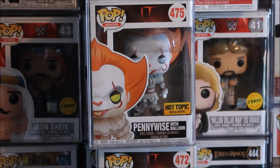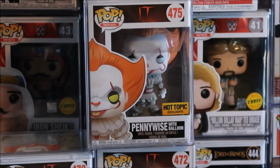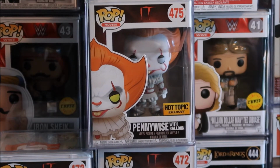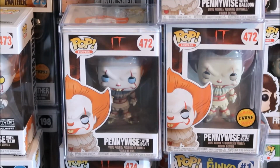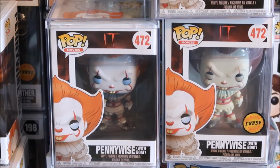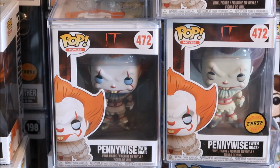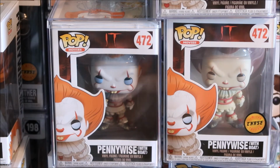Oh, I think I found it. Yes, we found it. Here we go. So we can do a quick comparison now, looking at both of them. So here's a close-up at both of them, the standard version and the chase. You see the outfit, it's basically the same color as his face, versus on this one, it's got like a gray shade on it.